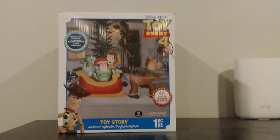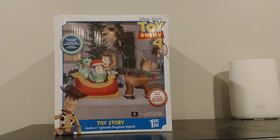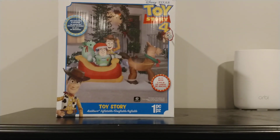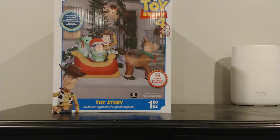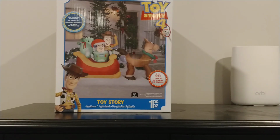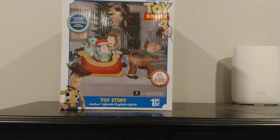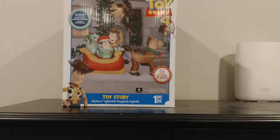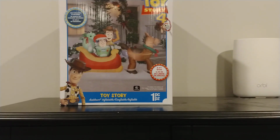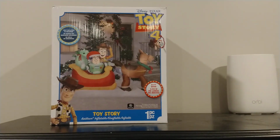Normally, I don't like buying off Yard Inflatables for one main reason: they charge so much for shipping sometimes. They ship with UPS, and usually UPS is just crazy with shipping. But luckily, Yard Inflatables started offering free shipping on pretty much everything, I believe everything on their site. So it's just really awesome. I got this guy for a total of $130, and I definitely recommend picking this guy up.